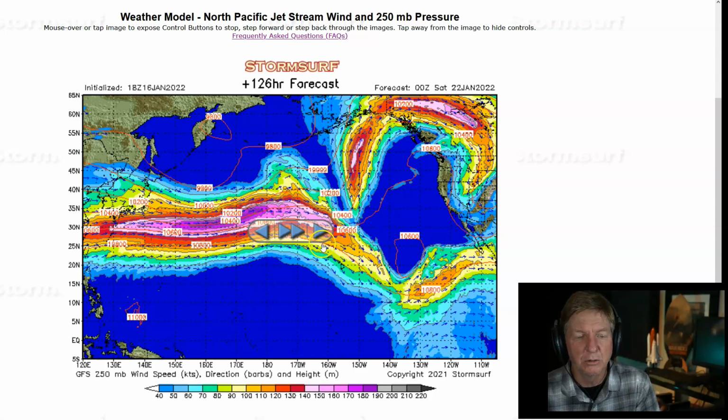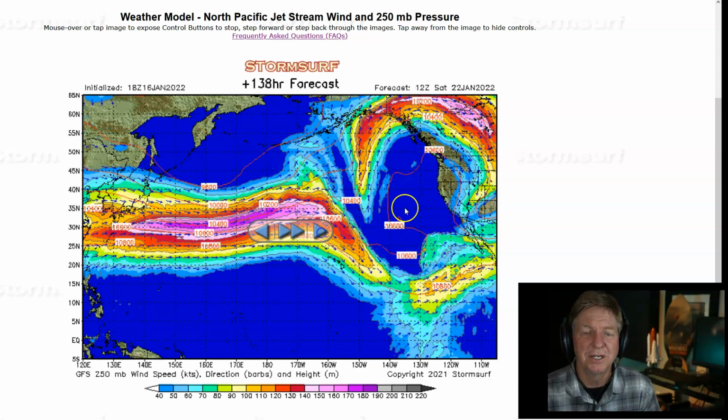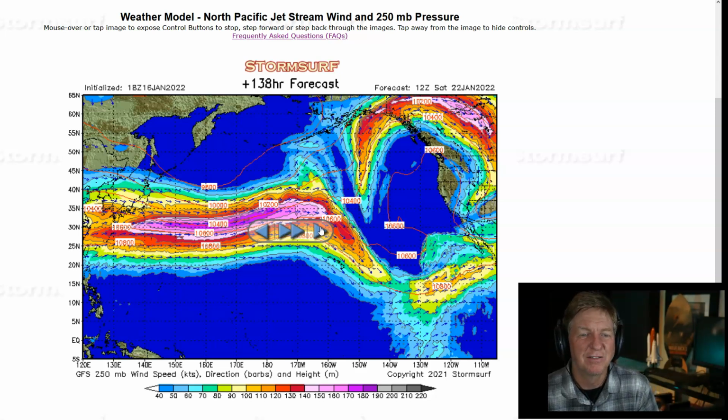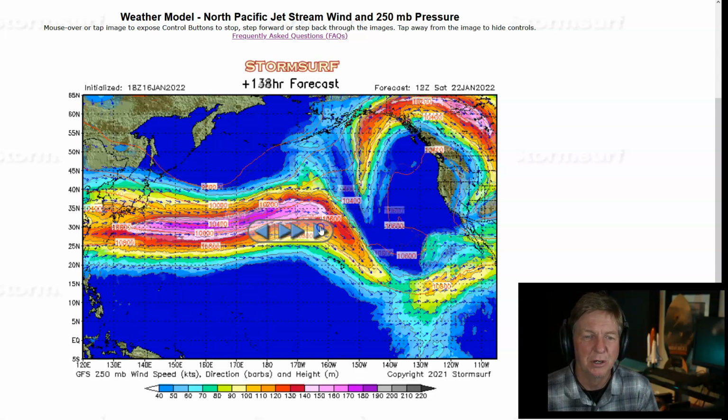So, great for storm production, but again, really worried about precip into California. We're at about 75% of normal for the whole year, but we need to top off the tank with that last 25%, and that's what we're a little concerned about at the moment.